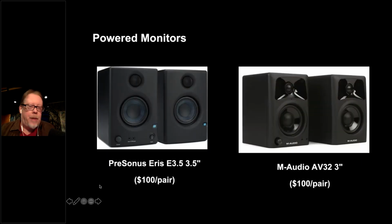And then you might be thinking about monitors, and monitors don't always have to be expensive, and you may not even need them often, but I think it's good to have a pair of monitors that you can listen to on occasion if you're able to, where you are. These 2 are just examples of a pair of powered monitors, which means it has the power amp in it. We have 2 different models here that are $100 a pair, and they're decent.